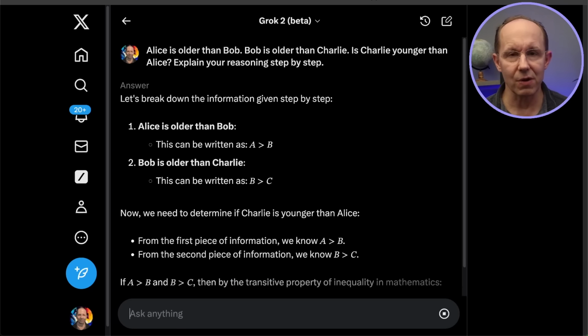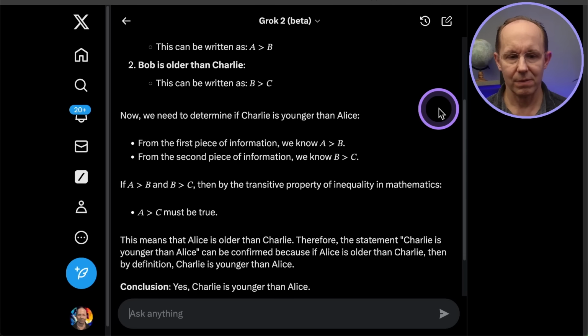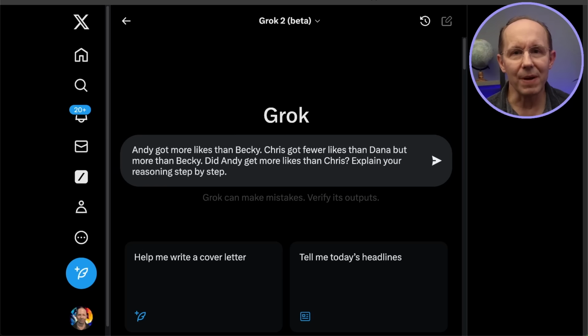So I love that it starts off reasoning by using inequalities to show what it knows. And then it concludes at the end that Charlie is younger than Alice, which is correct. And it's using the transitive property of inequality in mathematics. That's also correct. So that's a big pass. Next up, an ambiguous logical reasoning and inference task.